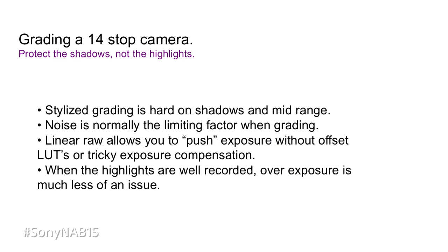Now, stylized grading, whenever you're creating a really stylized look with your footage, is generally really hard on your footage, because very often with a movie look, you're pulling the blacks down, stretching the mids up, maybe compressing your whites a bit as well, and that tends to bring out any noise in your image.